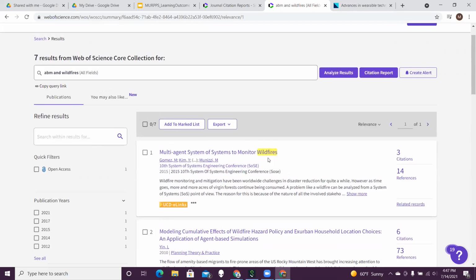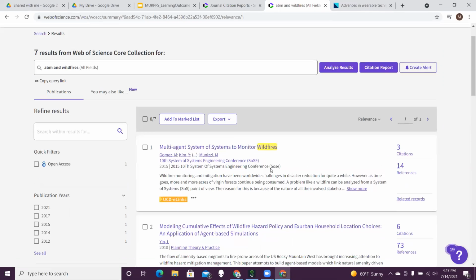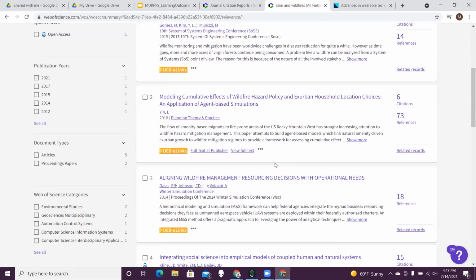One of the nice things: the only way I can search in Web of Science right now, as you see down here, is that I'm already logged into Pulse Secure. So if you know you're going to be searching, make sure you log into Pulse Secure. And thank you for answering that question, because I was going to ask what ABM was: agent-based models. Okay, perfect. Thank you for letting me know that.